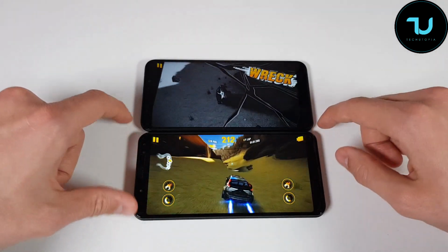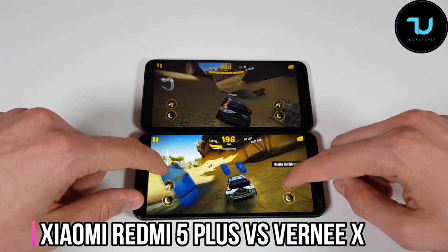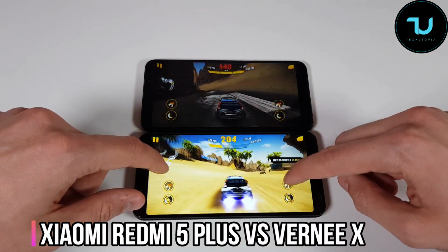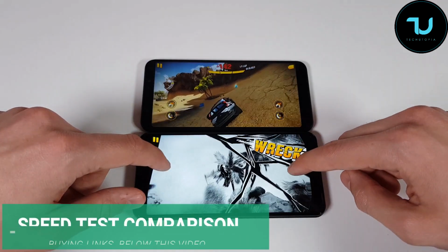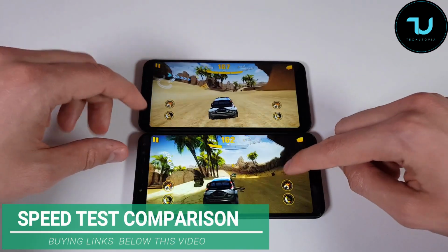Don't hide this con, ninjas. This is a real con right now, and I know it's not a permanent con. It should be improved if Vernee takes this job seriously, and I hope they will, because I completely love this smartphone.